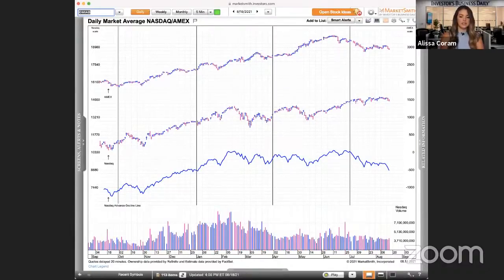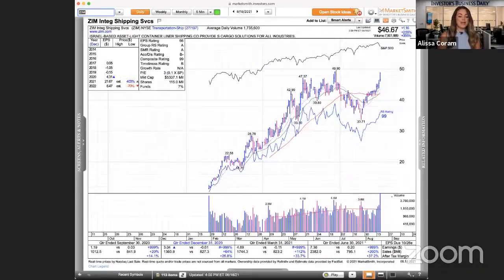Okay, and let's now take a look at some standouts from today. So ZIM, as you mentioned, gaining on its earnings report out today, up about 2.6% by the session's close. Some heavy volume behind the move. It's now had a string of several up days in a row here. It did close off of its highs for the day, but it's in a very notable trending industry group right now.